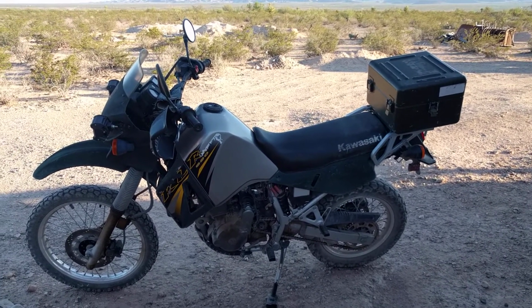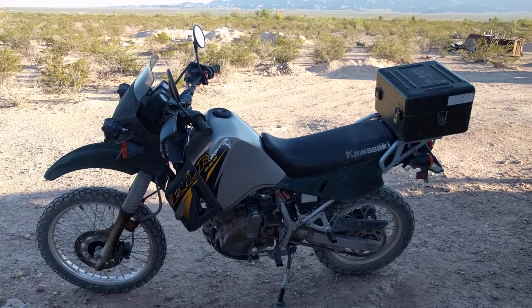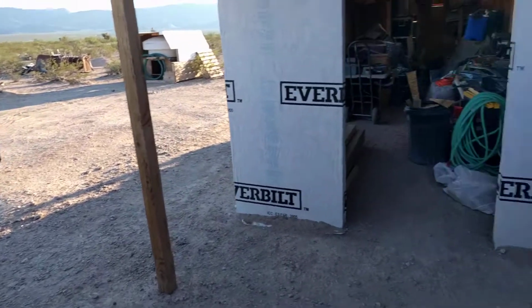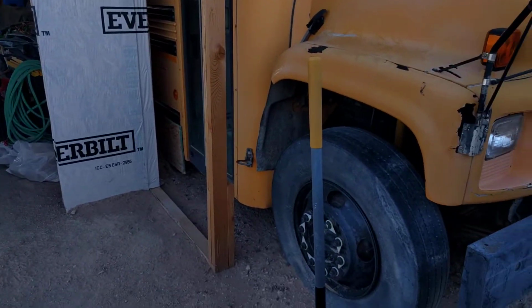So I'll probably never get rid of this bike. The truck I'm starting to wonder about some days, and that's kind of the one that you wonder about now.